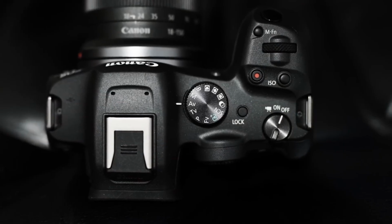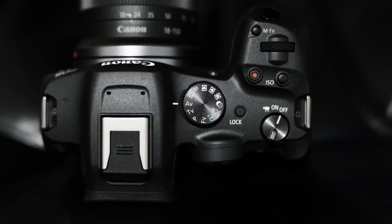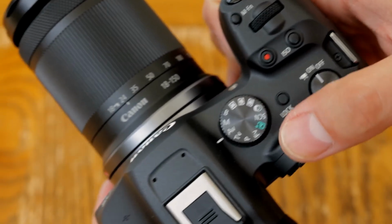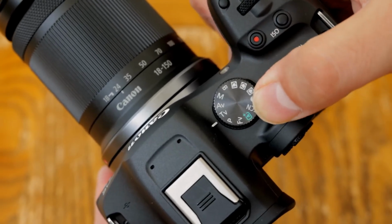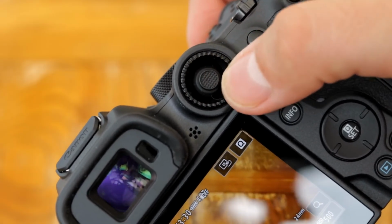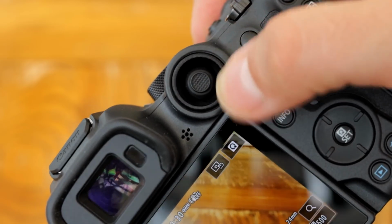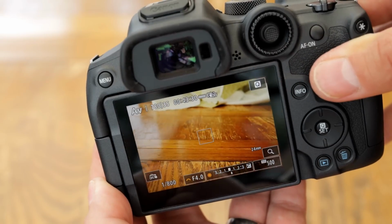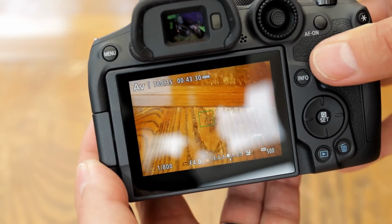Size and connectivity. Weighing just a little over half a kilo, 612 grams with card and battery, and size at approximately 132.0 x 90.4 x 91.7 millimeters. EOS R7 is not the biggest camera out there, but it's also not small. The connectivity options include USB-C, Wi-Fi, Bluetooth, and microphone and headphone jacks.